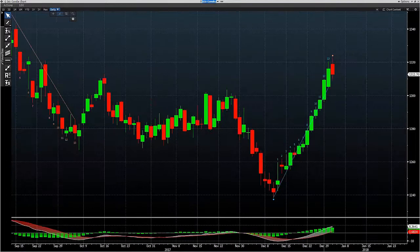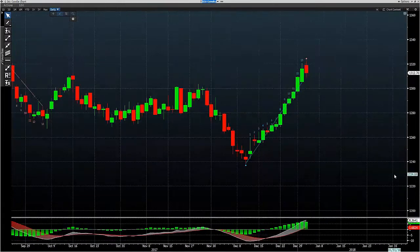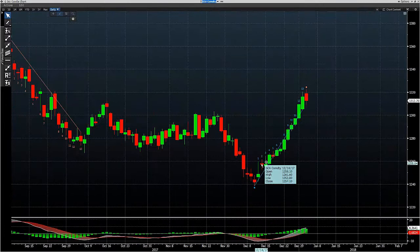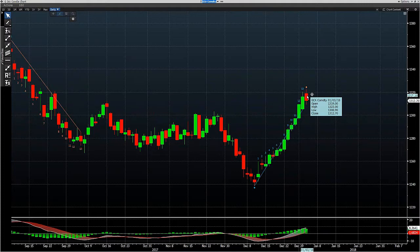Gold has been on a tremendous run up here, so you can see the timing indicator at work. On the 14th of December, the timing indicator indicated a long trade in gold at 1258. We were at 1323 earlier today. We're at 1312 right now.